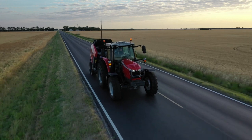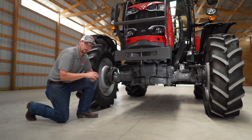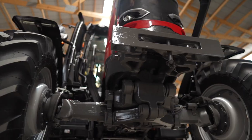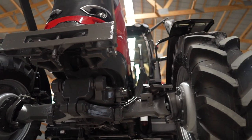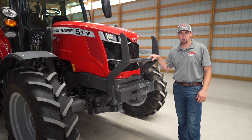Both offer great maneuverability. The wheelbase on this tractor is kind of a medium, let's say, between a 7700S and a 5700S. This tractor still has great turning radius. We can get in and out of the barnyard, especially if you put a loader on this tractor. Makes for great maneuverability. The 6700S series can be ordered from the factory with a loader option.